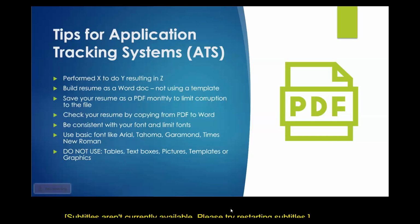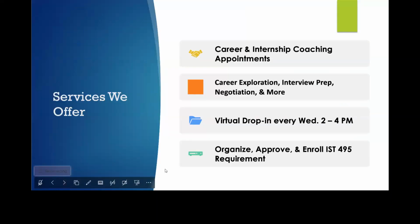Again, being consistent with your font and your margins, utilizing most common fonts, not getting too fancy. And the very big thing that you want to make sure is that you're not utilizing any tables throughout your resume. So I would recommend using columns instead. No text boxes, no pictures, no templates or graphics. ATSs cannot read through text boxes. They can't read graphics, and often they just get errored out, and then you miss out on those applications. So try to be as clean and consistent with your resume, especially for online applications.